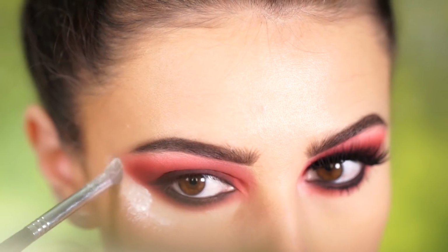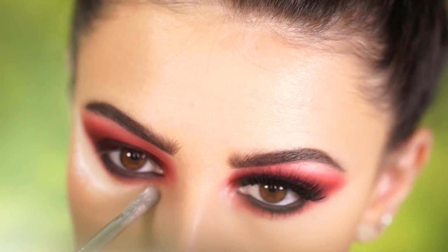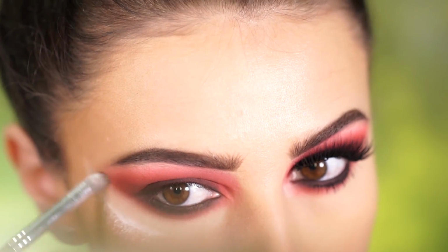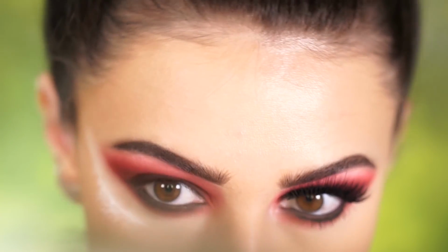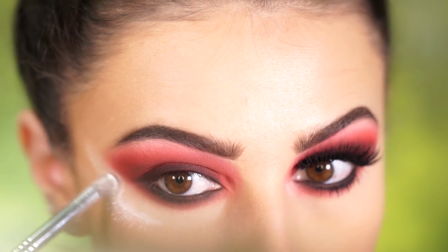And now I'm just taking the RCMA No Color Powder to sharpen that eyeshadow and prevent any fallout. I'm going to leave this right here until we are almost done with the entire eye look, and then I'll dust it away, and this will just sharpen everything up.